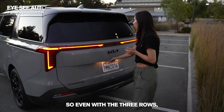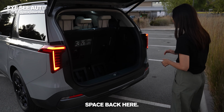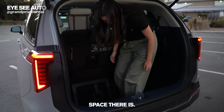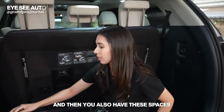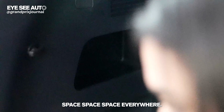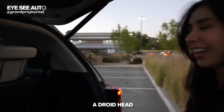So even with the 3 rows, oh my god, I see myself in the rear view. Alright, even with the 3 rows, you get a bunch of cargo space back here. We also have an outlet. How much space there is. Have a little table on the side. And then you also have these spaces here for more cargo. More and more space. Space everywhere. The headrest from the back kind of looks like a droid head from Star Wars.